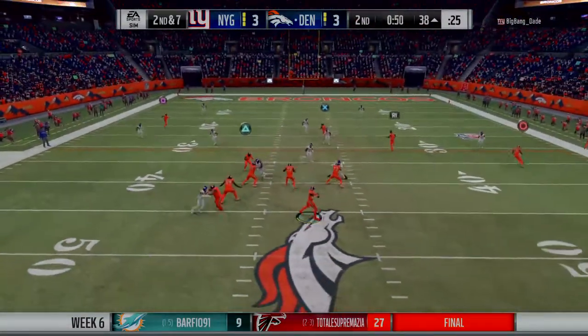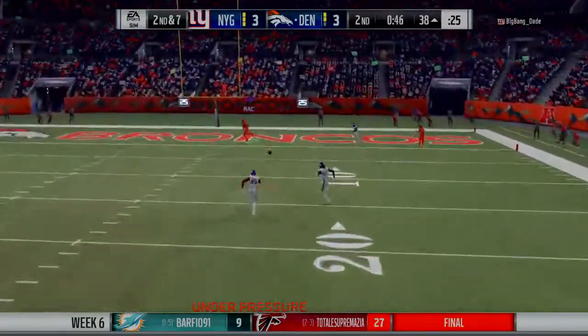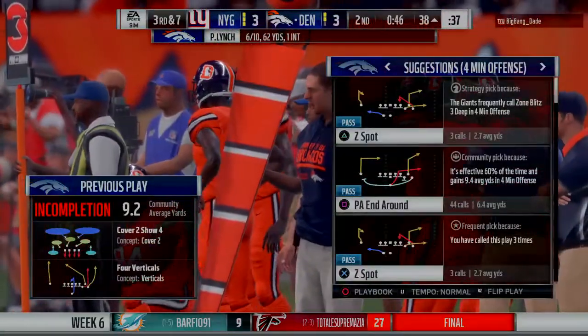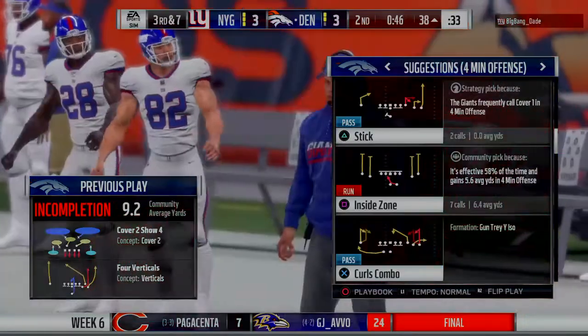On second down, here's Lynch. Flushed out right. It's incomplete. Took a shot, couldn't connect. Virgil Green is tied in the intended receiver. And it'll bring up third down.